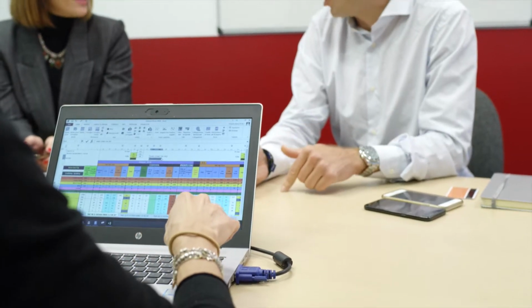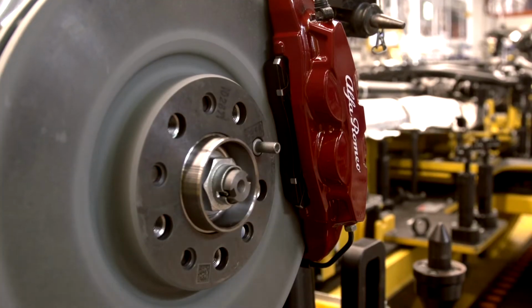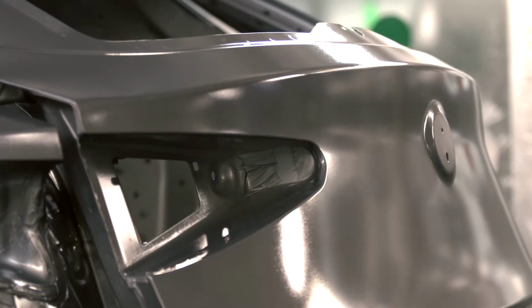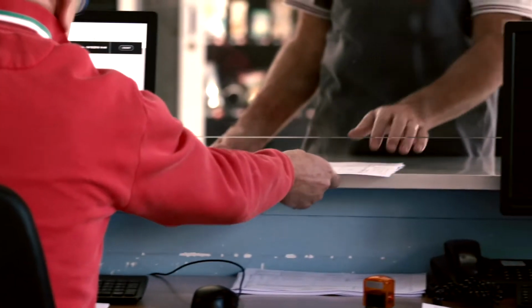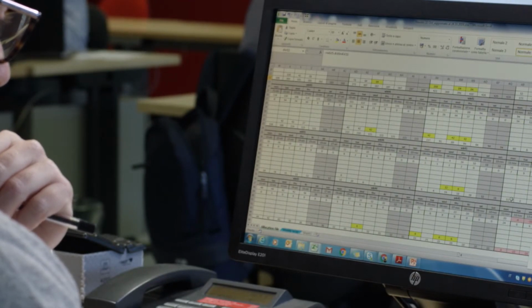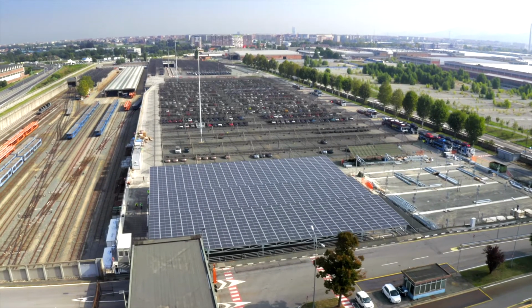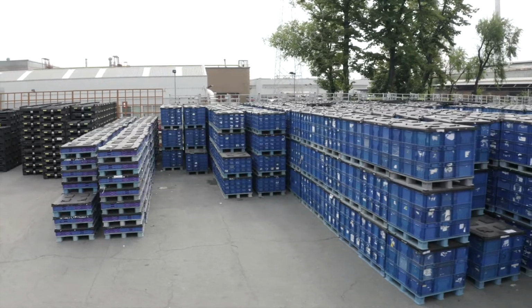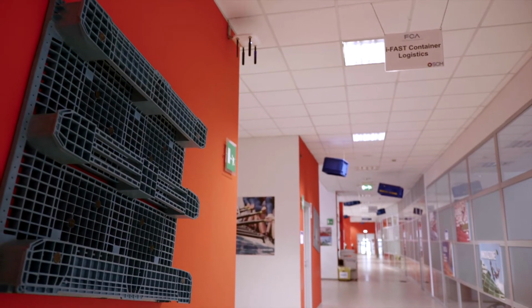The demand and production planning and capacity planning functions check feasibility and give the green light to the production process, passing the baton to the plants. Based on the schedule received, iFast Container Logistics, a wholly owned subsidiary of FCA, organizes the movement of components from the suppliers to the factories, where they are processed and assembled. The integrated management of this stage guarantees a sustainable approach, including the reuse of containers, waste disposal, and the optimization of all factors in transportation.